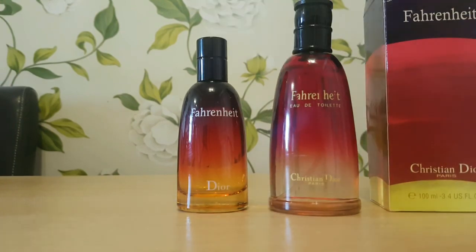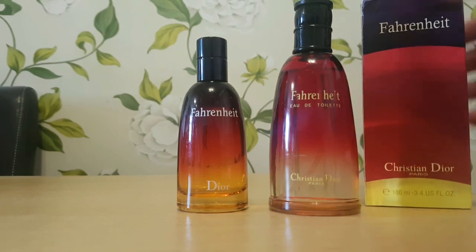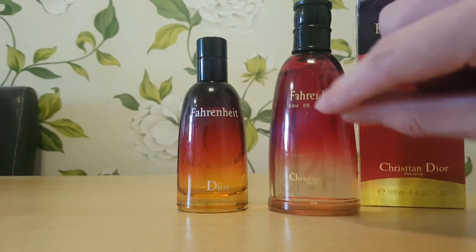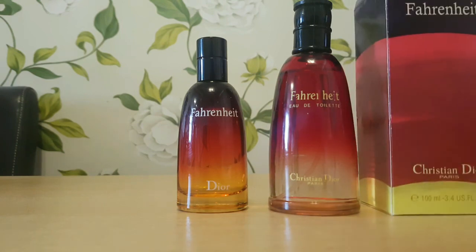Thankfully, I said to the seller, I'm not sending this back to you, refund me, and he did. So be careful of what you're buying, guys. This is disguised pretty much as the vintage formulation in the box, but if it's the vintage one, it should say eau de toilette, in a shorter line, starting at the A here and ending at the I. So just be wary of what you're buying, okay? There's some pricks out there on eBay.